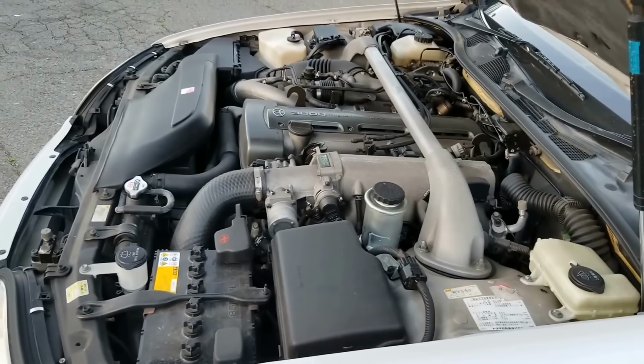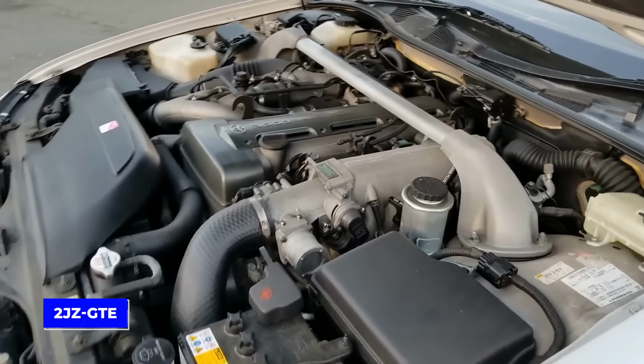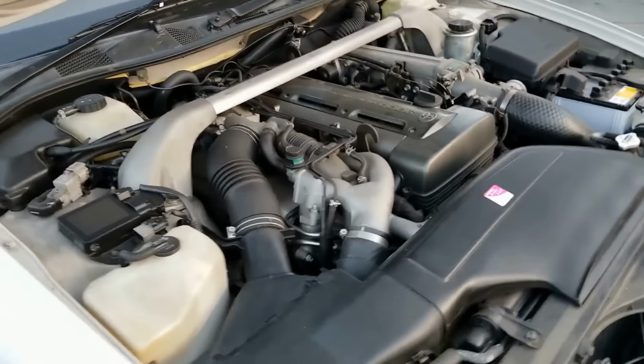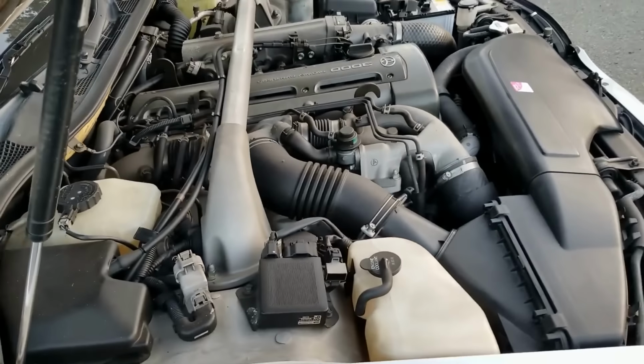The magic of the Aristo V300 was its 2JZ-GTE engine, the same legendary power plant that would later be immortalized in the Toyota Supra Mk4.